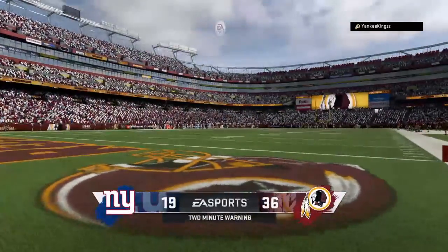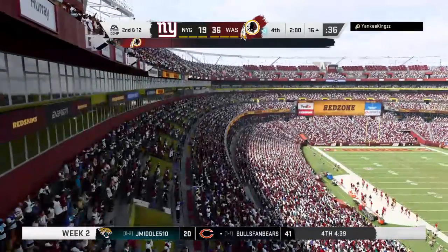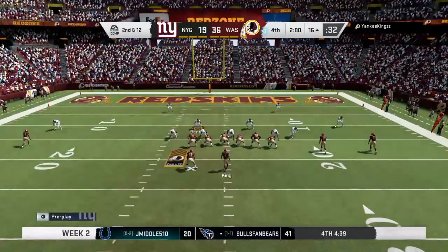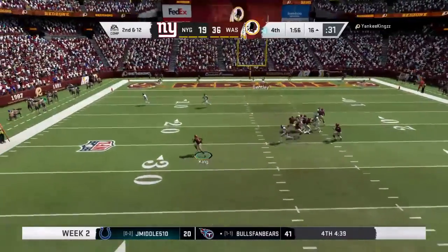2 minutes left to play in this football game here on EA Sports. So it's Redskin football here as we welcome you back. And the scoreboard on their side, they're just looking to melt away these final couple of minutes and put this one in the left-hand column.